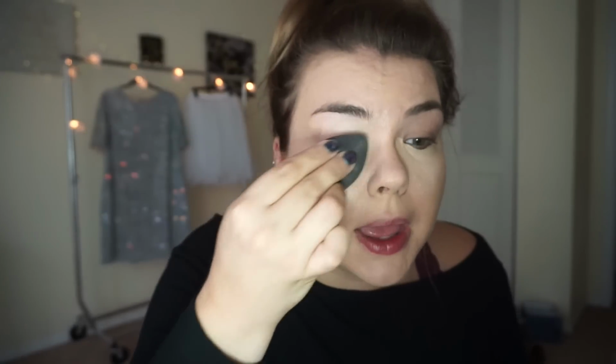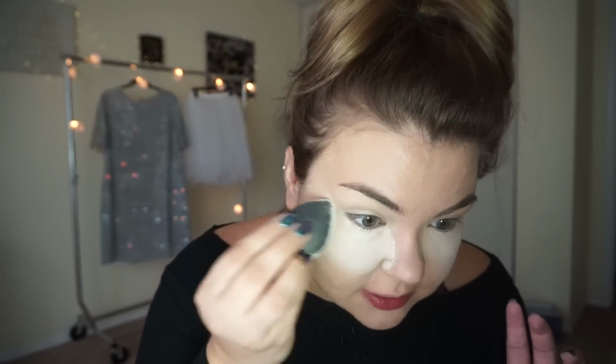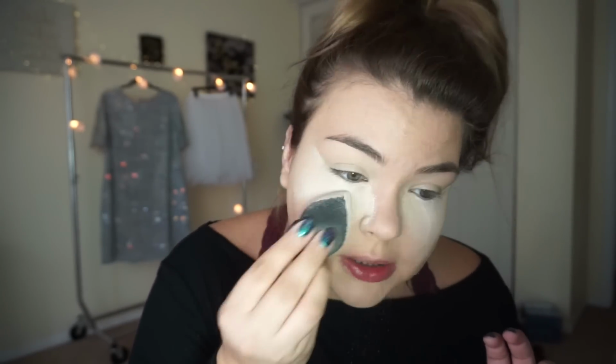And I am gonna cover my eyelid because I wanna brighten that up for our shadow. And with the same damp sponge, I'm gonna go ahead and dip it in my translucent powder and just press it right up under the eye to bake. Someone on here did recommend that I start doing this with a damp sponge, and whoever that was, thank you so much. It really makes a difference. I really like baking with a damp beauty blender rather than a dry one. I don't know what it is, but I really like it.